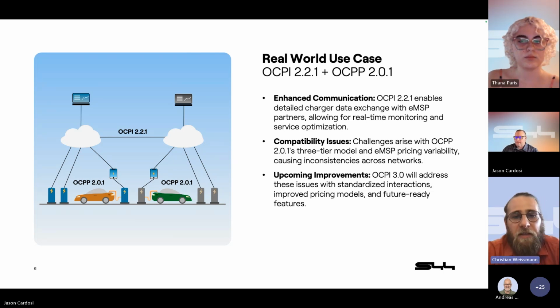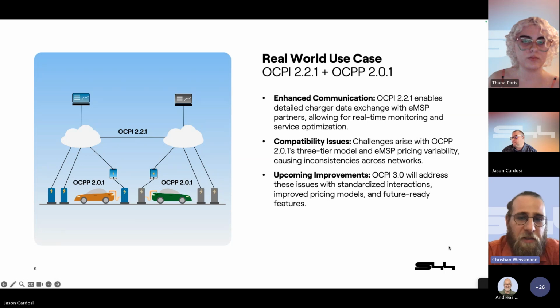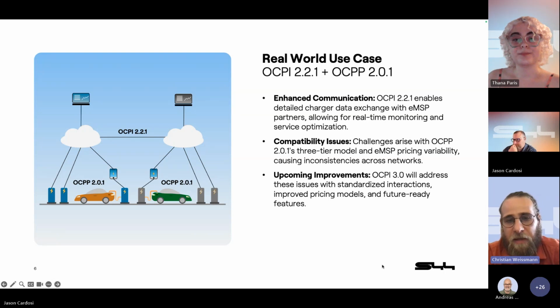What we've seen a bit now in the field is some compatibility issues around the new OCPP 2.0.1 three-tier model and some MSP pricing setups. But we're quite excited for OCPI 3.0. And I think there's lots of great things to come there. My personal favorite is the party-issued object replication. I think it's a great setup to improve and push out more close to real-time updates and not necessarily relying on pull models.